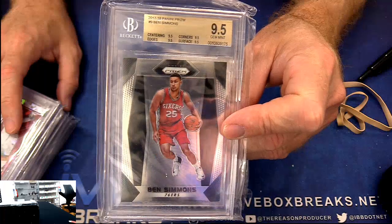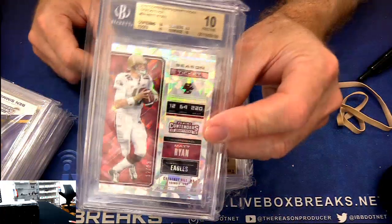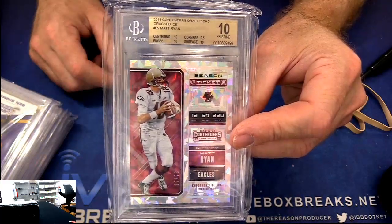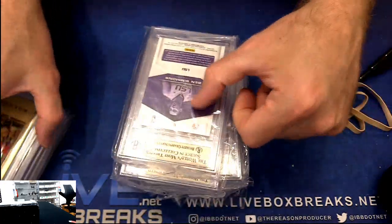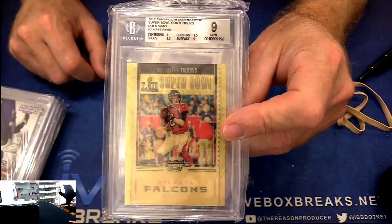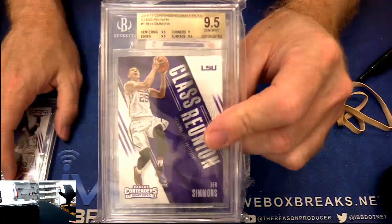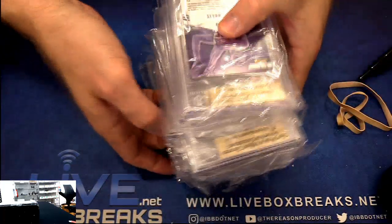Simmons rookie 17-18 Prism. 9-5. Ooh, get a Matt Ryan Ice. Corners hit the 9-5 again. 10 Pristine. Simmons 9-5. Game Day, Matt Ryan 101, Mint 9, Gold Vinyl 101. Simmons, I think they're all 9-5, these are all PC stuff. I just sent them so we could get our numbers up, and I got 9-5, so that's cool.